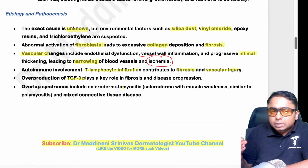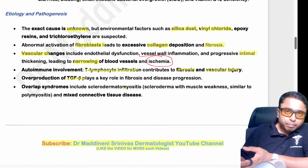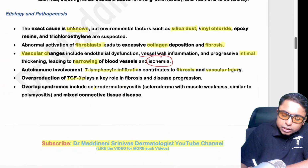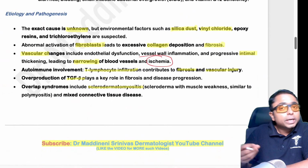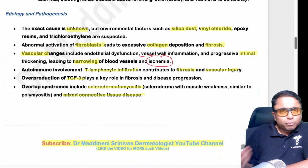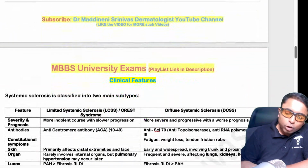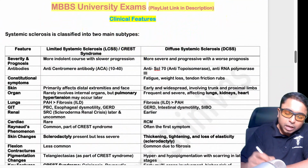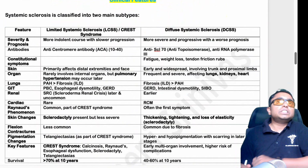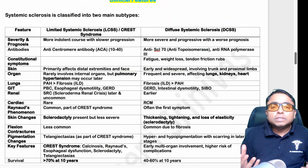And if there is an overlap of different connective tissue disorders, we can have combinations, for example sclerodermatomyositis and mixed connective tissue disease. Of course, about dermatomyositis I have already made a video, you can check it out. So now coming to the important crux of the discussion, which is the variants of systemic sclerosis.